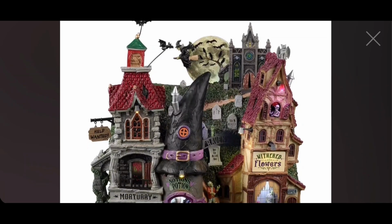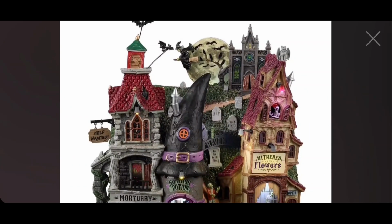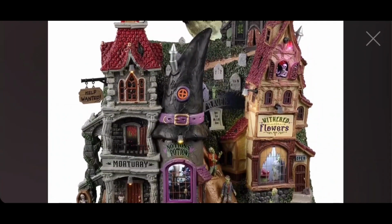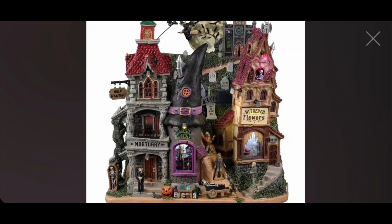There's a gargoyle sitting up top. We've got some tombstones. We've got a little skeleton hanging out in this window. We've got a big, huge hat, which is a main part of the building. It looks like this side is a mortuary.